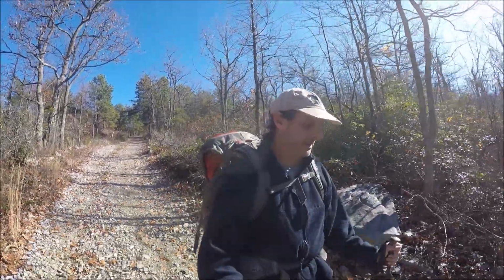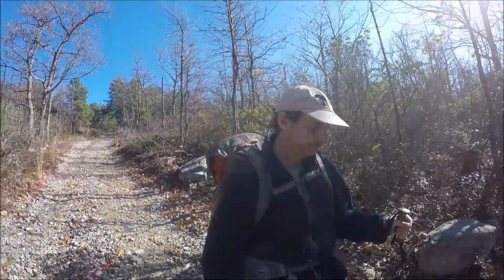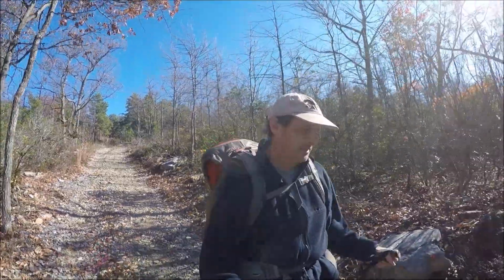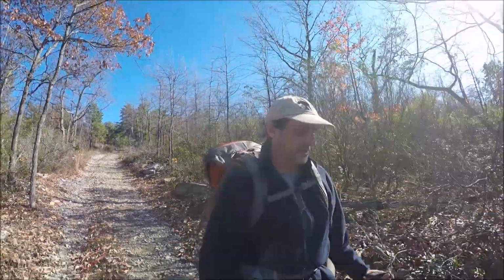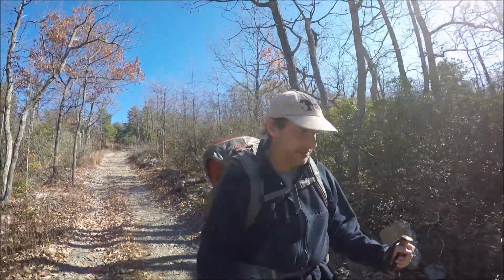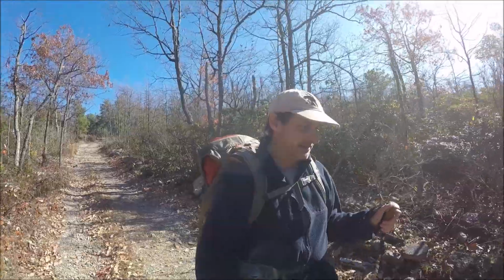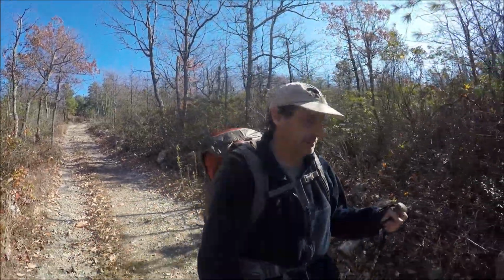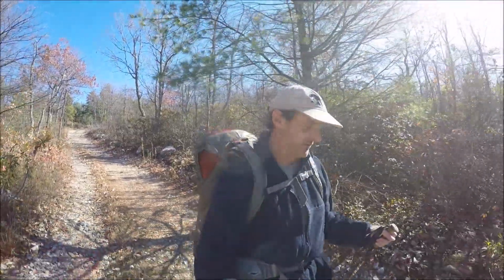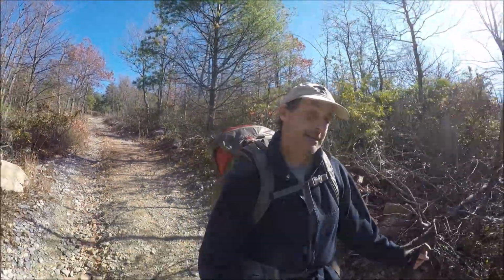So the Tuscarora should be a little less than a mile from here, and then from there I'll cut back east, back over the ridge that I just climbed up. So it crosses south of Manica Peak somewhere. I think that's going to be a short but steep haul up out of this valley, up over that, and then back over to the Elizabeth Furnace area where I started.